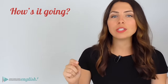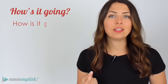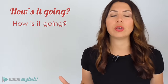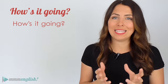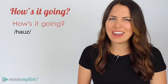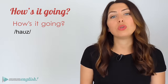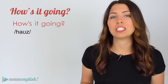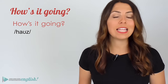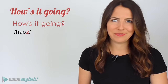So let's take a closer look at the pronunciation. How is it going? So firstly, we don't pronounce the full verb is. We combine how and is together to make a contraction. How's. It's really unnatural to say how is it going in this context. So make sure you use the contracted form like native English speakers would. How's. How's. So notice how the letter S is pronounced as the voiced Z sound, right?